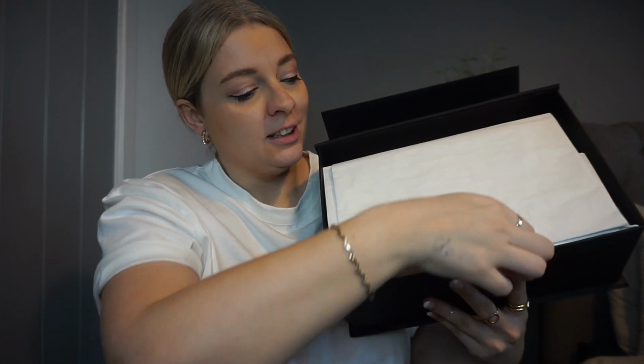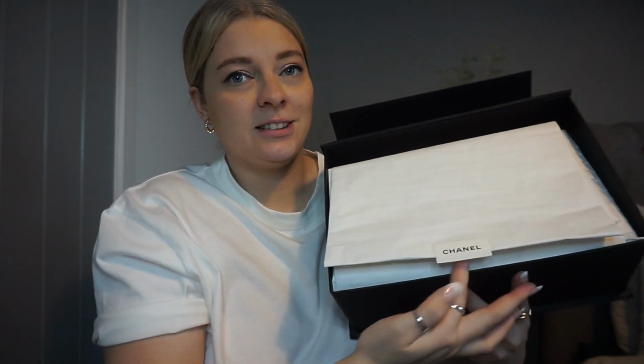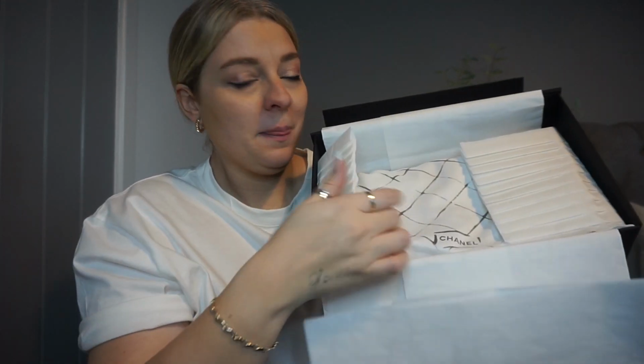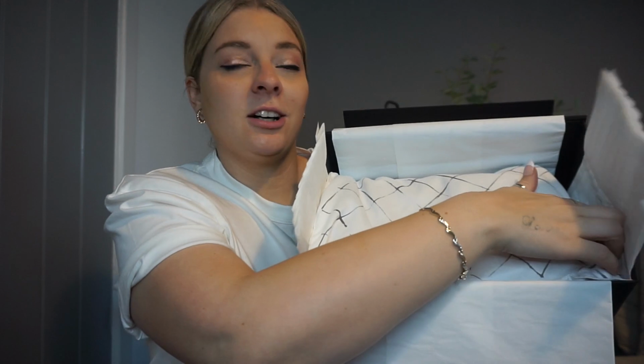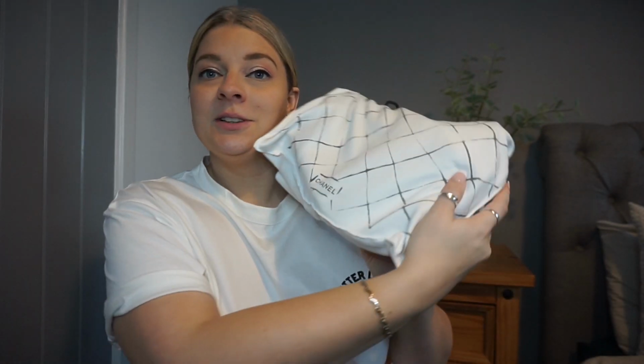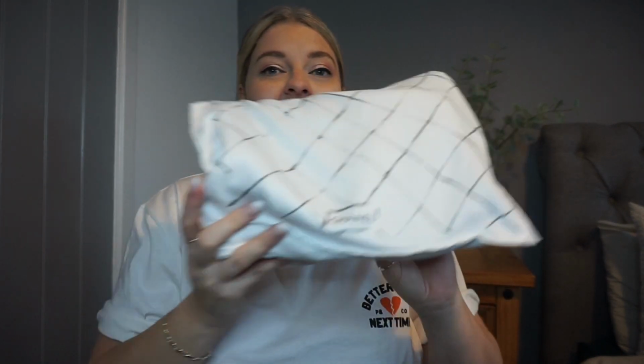So you've got the Chanel sticker, which I'm just going to slowly open. And then I feel like I'm going to sneeze. And then it opens up like so. And then you've got the Chanel dust bag. I also bought this dust bag separately from eBay as well, just because I wanted to obviously protect my bag. And this particular bag that I bought didn't come with a dust bag originally, so I went ahead and bought my own one. So this is the dust bag, and yeah, it's gorgeous, obviously.